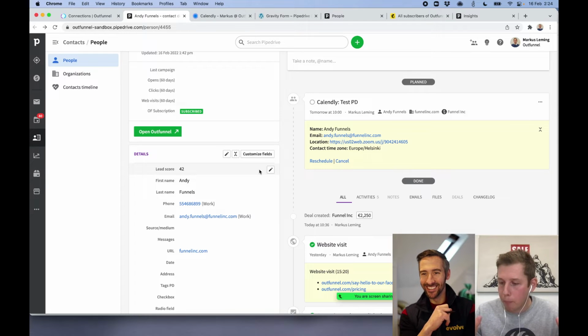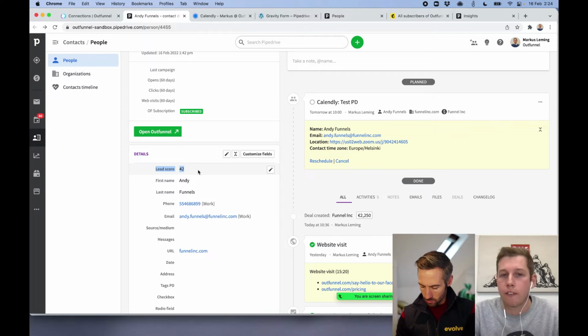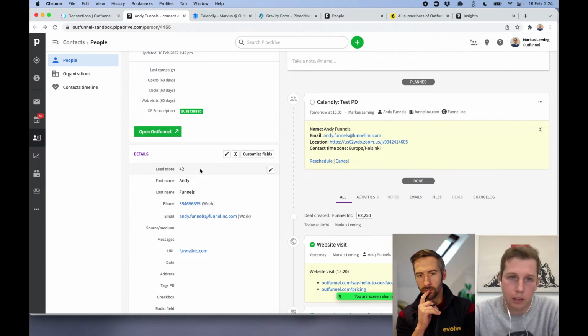Because Pipedrive has super powerful workflows, you can do a lot of things based on this lead score or even these activities. Some common use cases are, if the lead score reaches 50 points, automatically create a new deal or move the deal stage, send a Slack notification, and add them to a nurture email sequence in MailChimp, for example. So there's a lot of things that you can do with that.